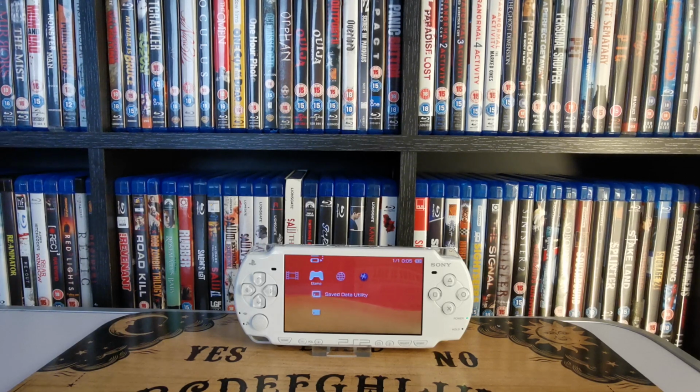PSP games are still, by and large, nice and cheap to collect. You do see them out and about in the charity shops from time to time. So I figured, there we go, I've got the console to start. It's in absolutely pristine condition, super comfy to use. I've used it over the years to scratch my itch once I'd cleared the Mega Drive out of the collection and all of the games.